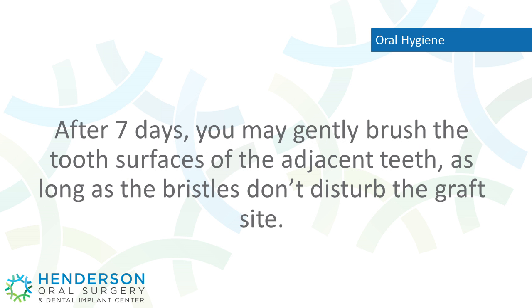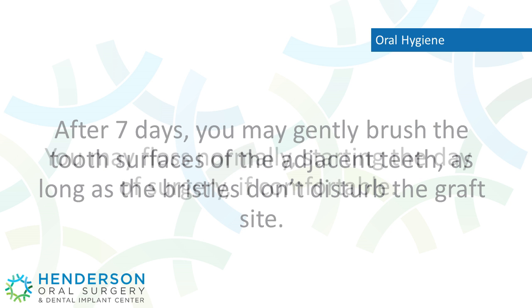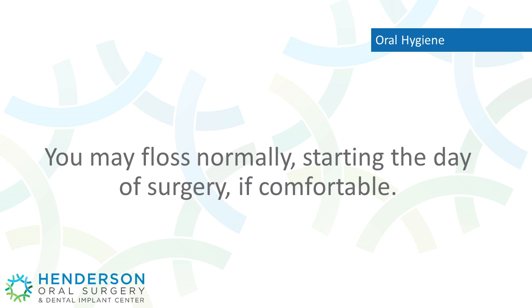After 7 days, you may gently brush the tooth surfaces of the adjacent teeth, as long as the bristles don't disturb the graft site. You may floss normally starting the day of surgery, if comfortable.